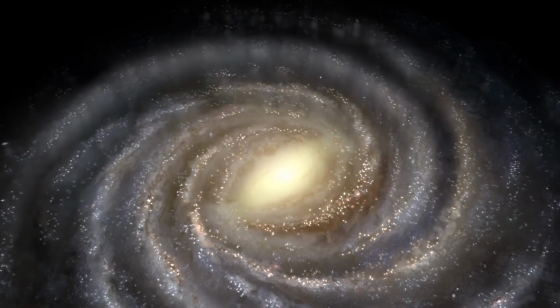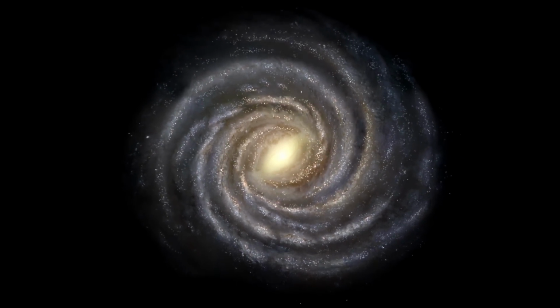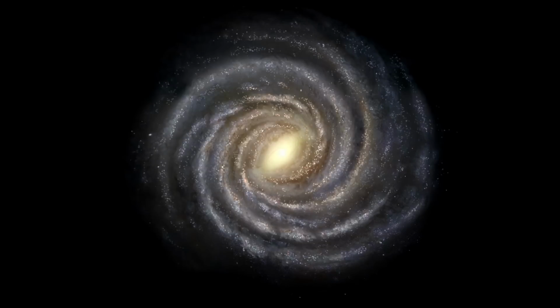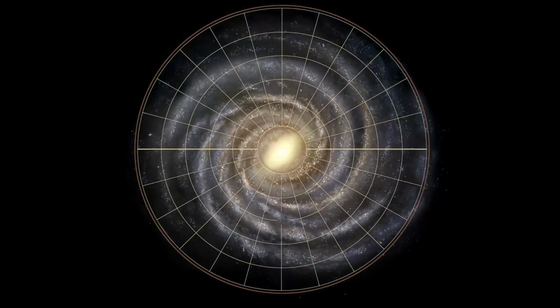No real photographs of our galaxy exist from this perspective. Everything we see has been reconstructed from centuries of astronomical observations. Let's take a moment to orient ourselves. This is our Milky Way Galaxy.